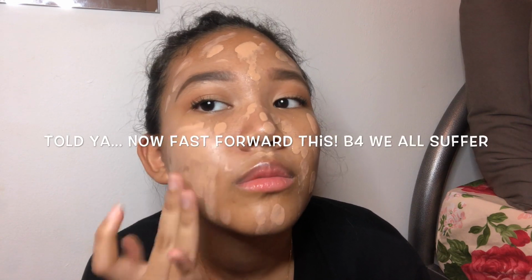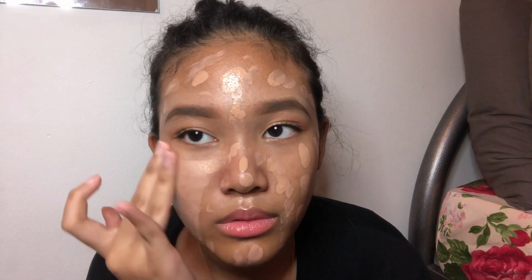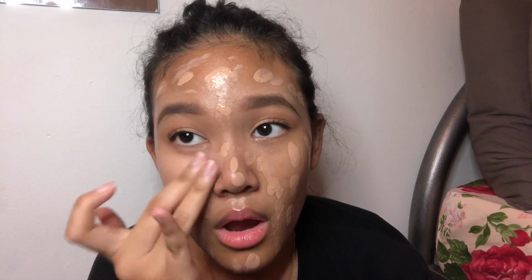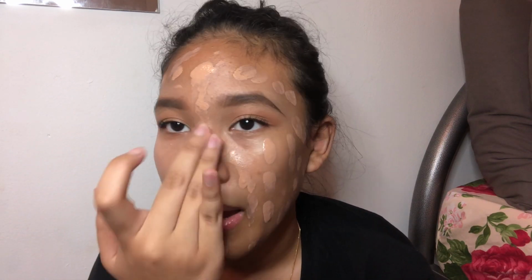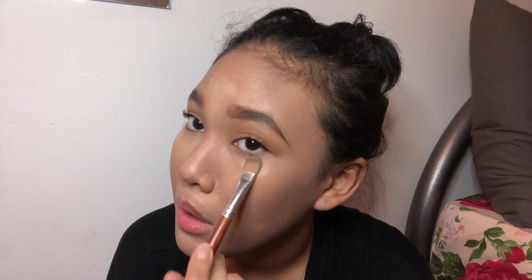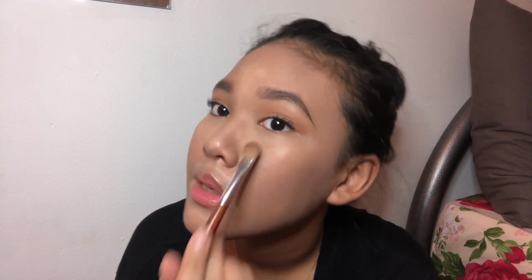I'm just gonna blend this with my finger because I'm too lazy to reach for a brush. Just gonna dab some concealer under my eyes. Then the brush that I use to carve out my brows, and just blend it out.